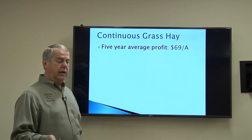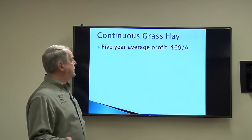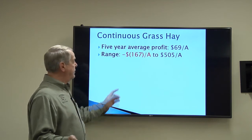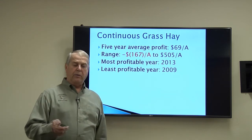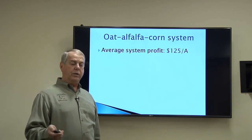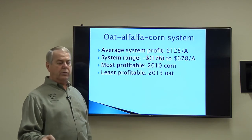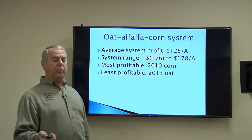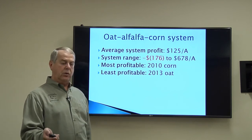The continuous hay was the second one that I've got here, and if we look at the average profit, it was $69 per acre. However, that also had quite a range from a negative to a positive. The most profitable year was 2013. The least profitable was 2009. The oat alfalfa corn system, the average profit was $125 per acre. The system range was from a negative 175 to a positive 678. The most profitable year was 2010 corn. The least profitable was 2013 oat.